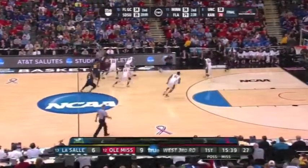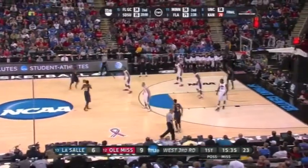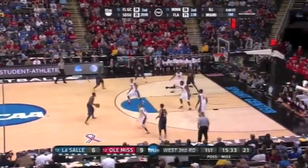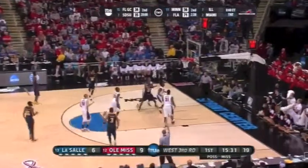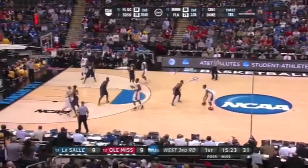Here's a trap. We saw this changing the defenses against Wisconsin. Galloway lines up the 3 and knocks it down. But Ole Miss likes to mix up its defenses, add some full court pressure, try to keep you off balance offensively.